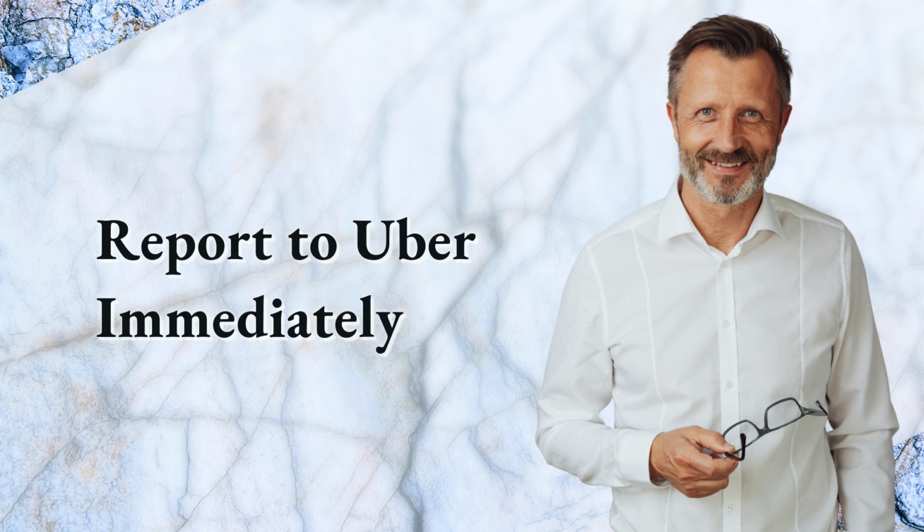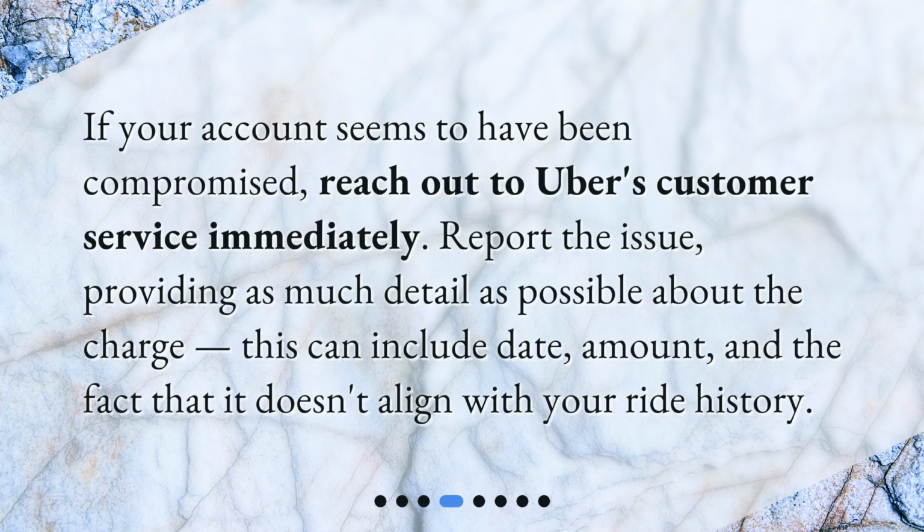Report to Uber immediately. If your account seems to have been compromised, reach out to Uber's customer service immediately. Report the issue, providing as much detail as possible about the charge. This can include date, amount, and the fact that it doesn't align with your ride history.